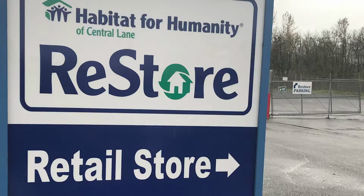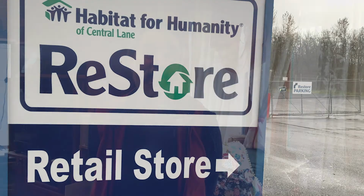I've been shopping at the Habitat for Humanity ReStore for more years than I can remember. I think I discovered it soon after it opened there. I'm a builder and I do a lot of building that is intended to be environmentally better building. I've used a lot of recycled materials over the years.